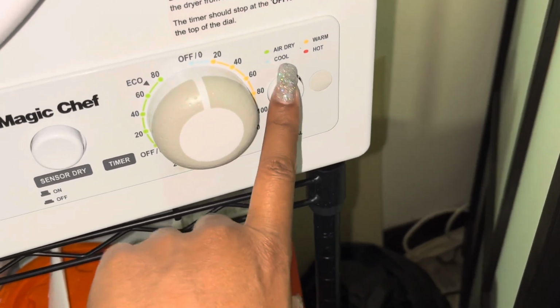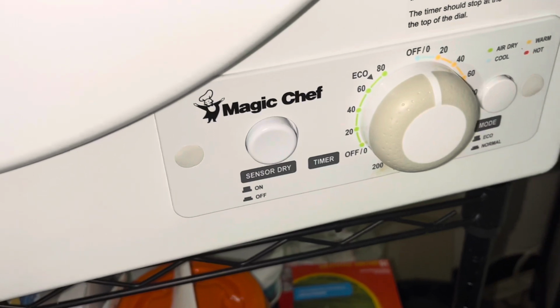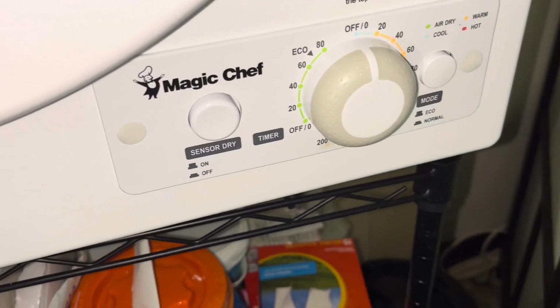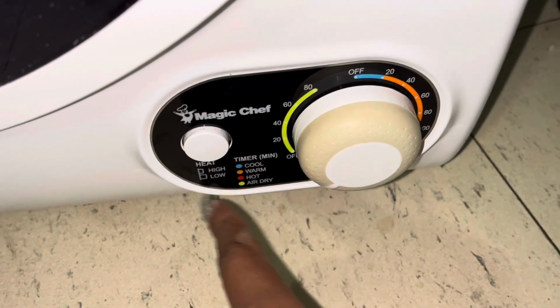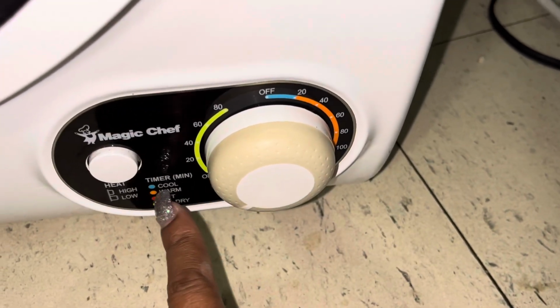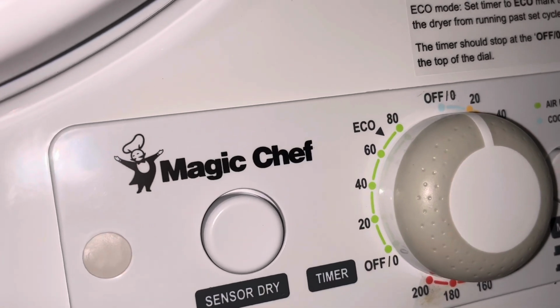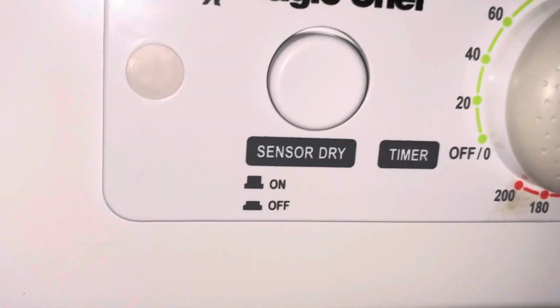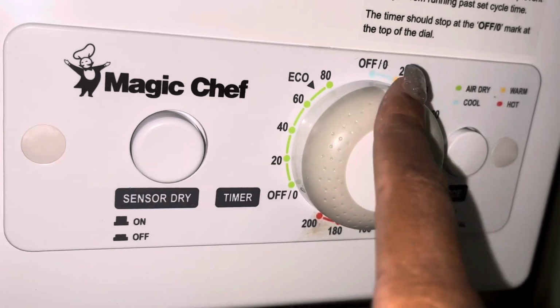But I'm going to turn that on to normal anyway, because I don't pay for electricity, so I don't need it. Yeah. Oh, it has eco. See, before, this one has air dry. See, it was no eco mode. This was just air dry on this side. And then this one has, yeah, it was just air dry. It was no eco. Oh, but you know what? This is air dry also, but why does it say eco right? I don't know. I don't know.